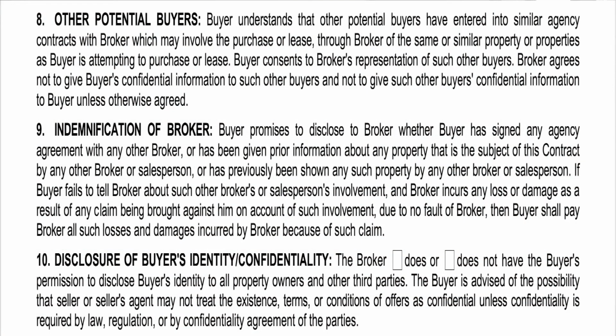Going on to Section 8, other potential buyers. This section is pretty easy to understand. It says the buyer understands that other potential buyers have entered into similar agency contracts with you as a real estate licensee or brokerage, and they may involve the purchase or lease through the broker of the same or similar property or properties as the buyer is attempting to purchase or lease. So the buyer consents to broker's representation of such other buyers. Broker agrees not to give buyer's confidential information to such other buyers, and not to give such other buyers' confidential information to buyer unless otherwise agreed. Obviously, you have to maintain confidentiality. We all know confidentiality is of utmost importance. If you're working with other buyers, you do not talk about other buyers' confidential information to your other buyer clients. Simple as that. Let's move on to Section 9, Indemnification of the broker.